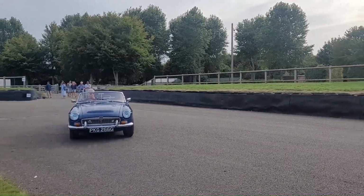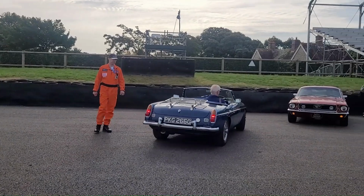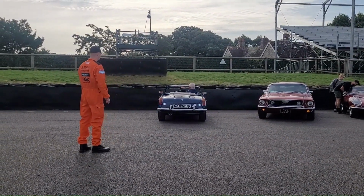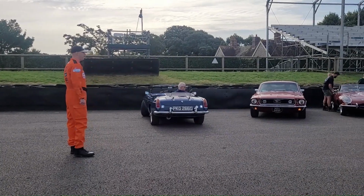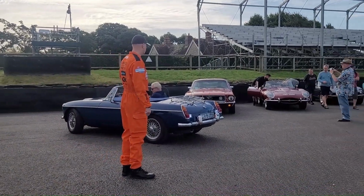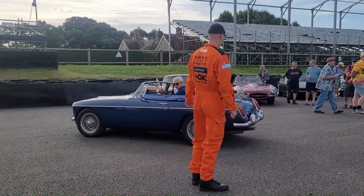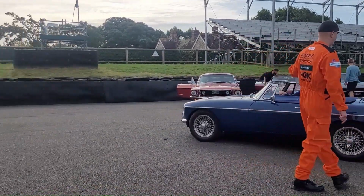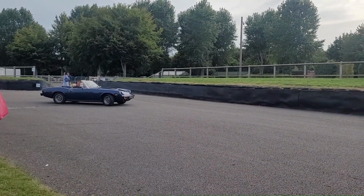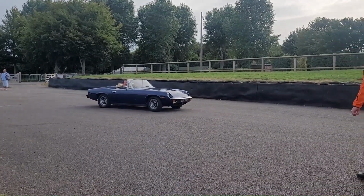Another NGC, there you can see more clearly the double bulge. We've got another Jensen Healey coming in. There were quite a few of them, as I said, but actually I think I only got 2 of them on camera.